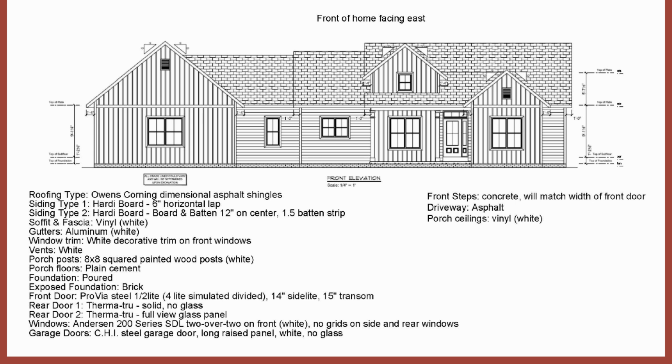Hey Pete, did you add the return of the garage on the front elevation? I don't think I did. The right side of the garage from the front elevation, yes, needs a return. The back elevation of the garage can stay horizontal.